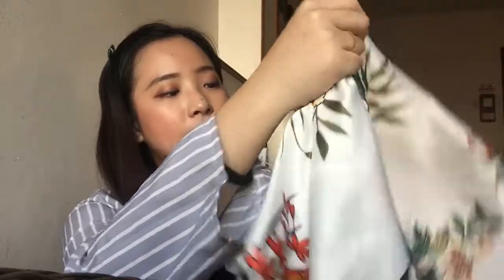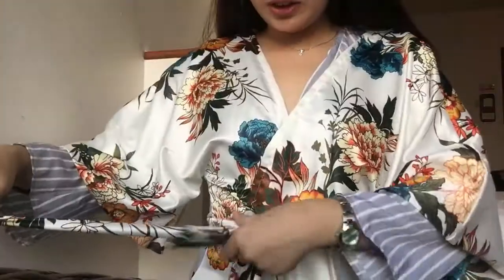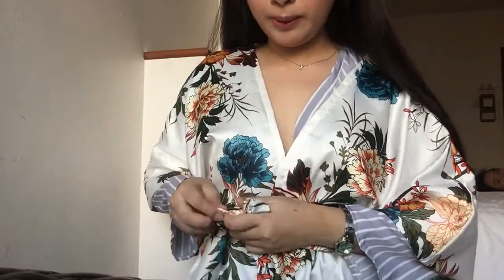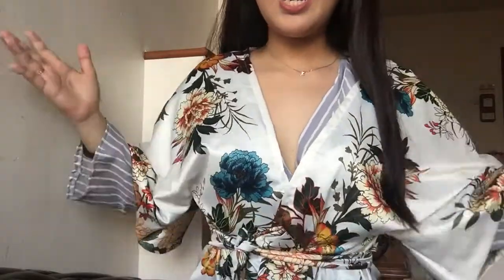So the next thing that I got is like a kimono cardigan thingy. The cloth is like the satin kind of material, and it's like this. This is mine. And then it will come with a ribbon, so cross it over and then you just tie a simple ribbon. Ta-da!